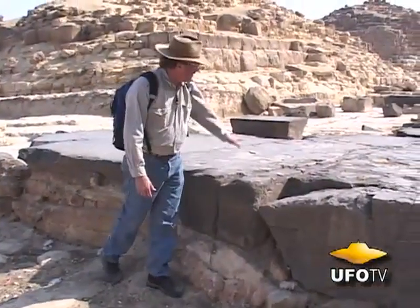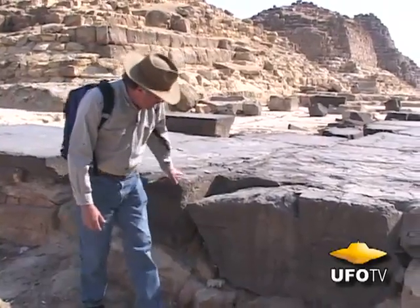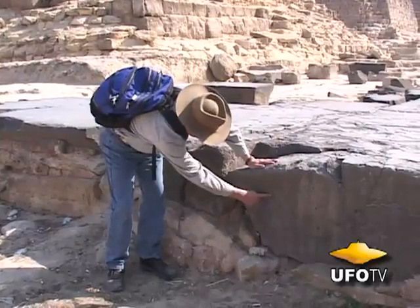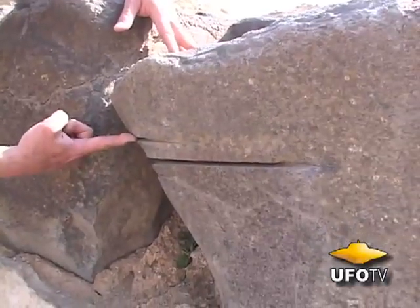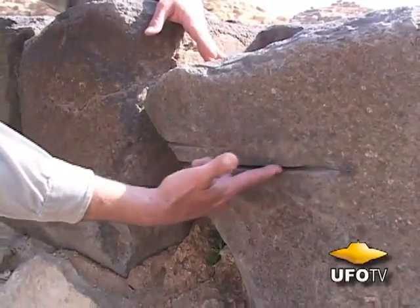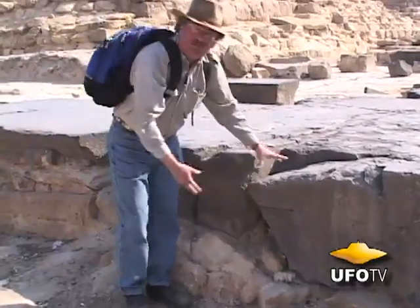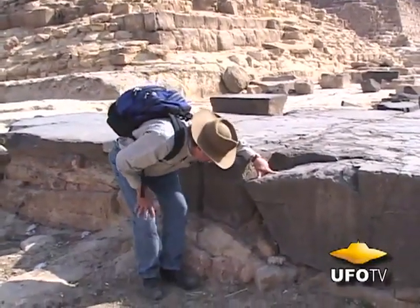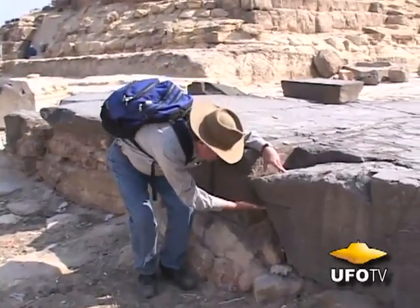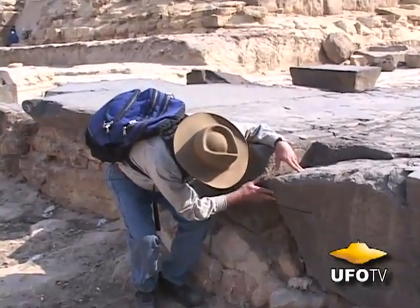And what we see here is basalt paving blocks on the southern side of the pyramid. But here we find something curious. We actually see saw marks here in the basalt. And in fact, this big saw mark here is going far behind inside this block. I mean, it would appear to be modern sawing. However, apparently this was done not in modern times, but in ancient times.